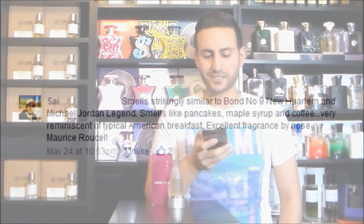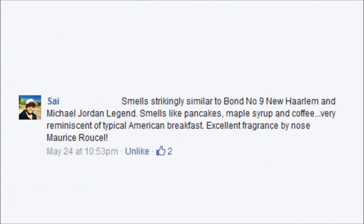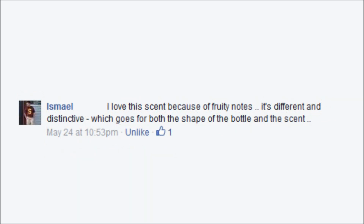So my friend Cy writes, "It smells strikingly similar to Bond No. 9 New Harlem and Michael Jordan Legend. It smells like pancakes, maple syrup, and coffee. Very reminiscent of typical American breakfast. Excellent fragrance by Nose Maurice Roussel." Ismail writes, "I love the scent because of fruity notes. It's different and distinctive, which goes for both the shape of the bottle and the scent."